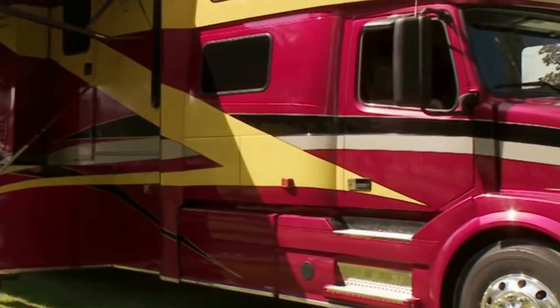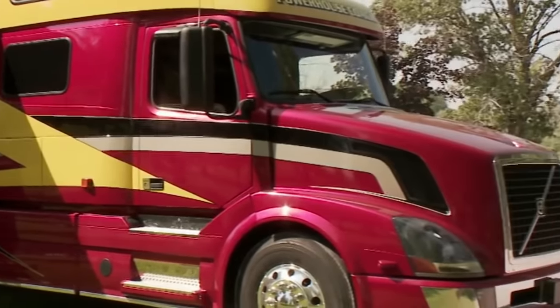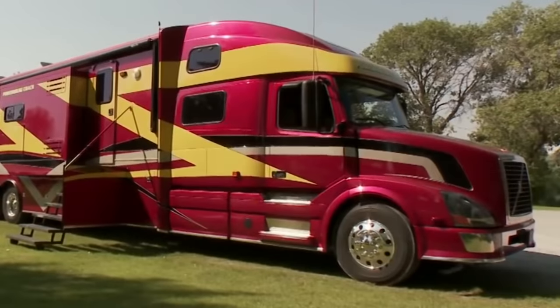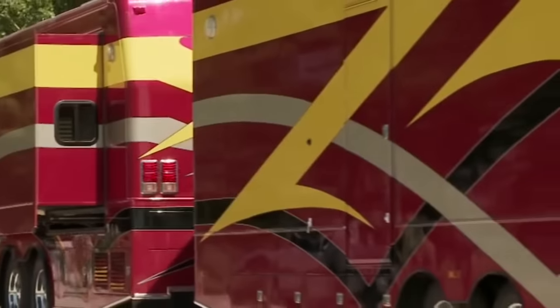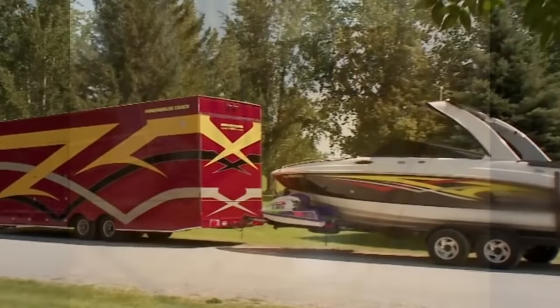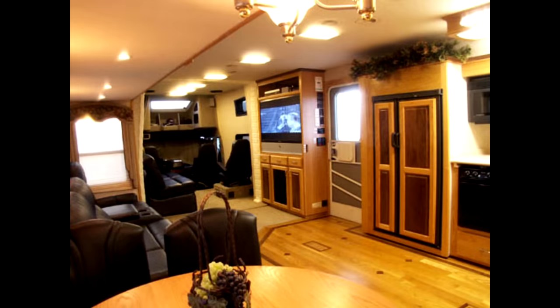It is an incredible 122 feet long, and carries so much weight it uses a semi-engine to haul it along. This RV is a little older than the others on this list, and isn't quite as luxurious on the inside. But the Powerhouse Coach certainly takes its spot as the largest RV ever made.